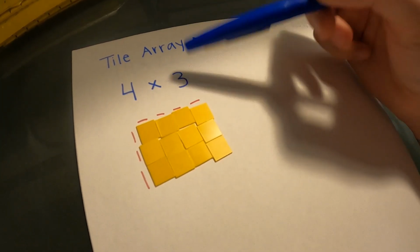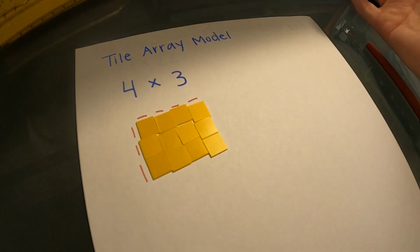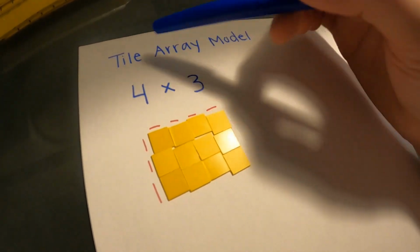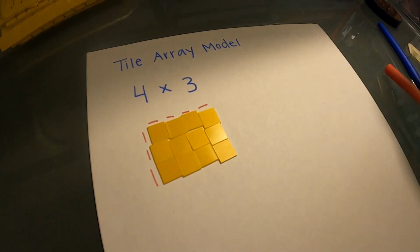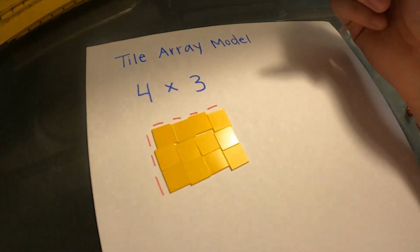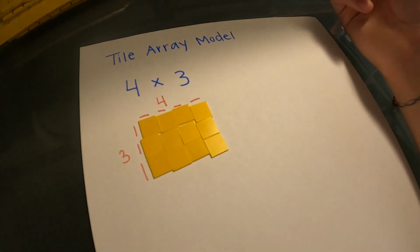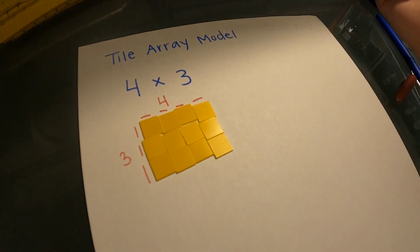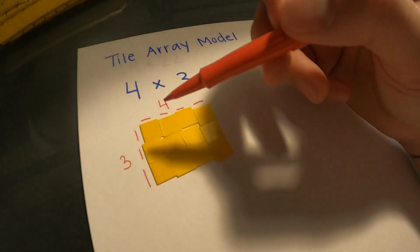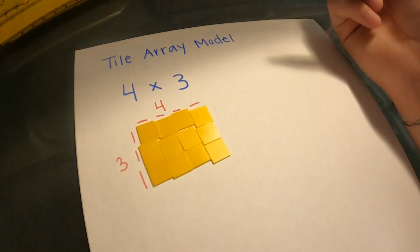When we're looking at 4 times 3, back then in the past, we would learn that 4 times 3 is 12 and just memorize it, not really understand what's going on with the numbers. But if we were to use the tile array model, we can build out a 4 by 3 or a 3 by 4 and understand that 4 times 3 is like saying there are 3 rows of 4, 1, 2, and 3, of 1, 2, 3, 4, or it can be 4 rows of 3.